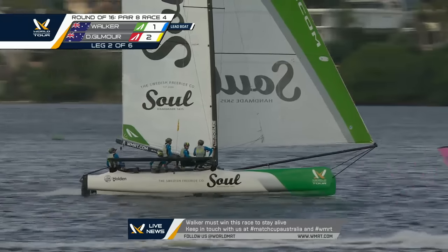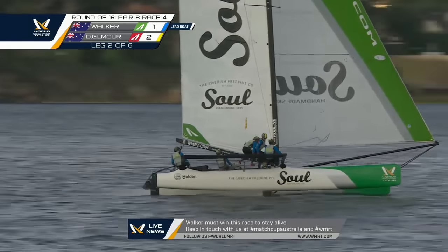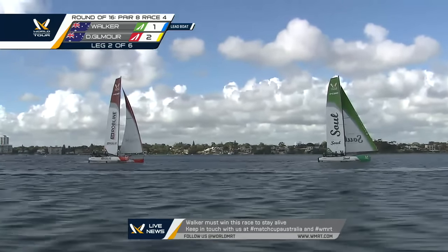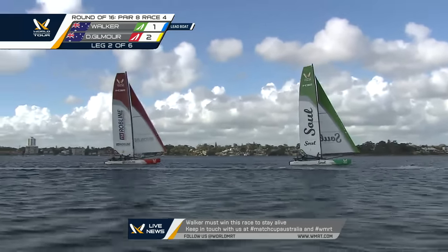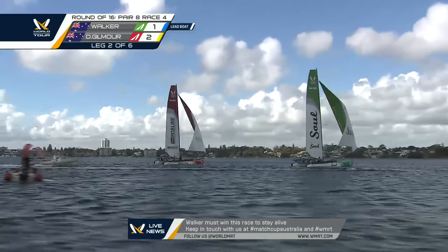Gilmour electing to keep his Jenneker furled up a little bit longer, and Walker just rolled over the top. Now it's Walker's race to lose. He was almost out of this regatta up until the last few boat lengths to the finish of that last match, and now he leads for the first time in leg number 2 downwind to Gilmour, who will jibe first. Walker responds ahead and to leeward.